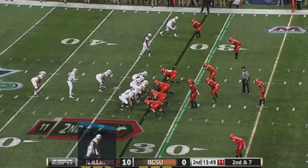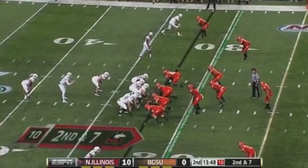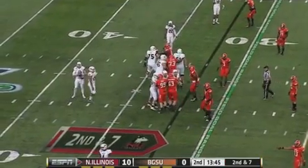Good call for a false start. The widest man on the line at the bottom of the picture flinches, which simulates the start of the play. Good to be alert to this.